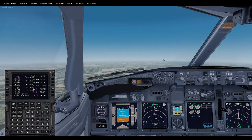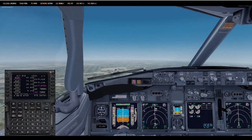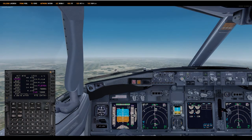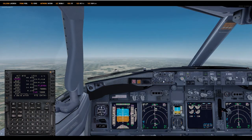Radar 622 descent level 310. 310 and get P3D heavy. A very good traffic we got. Radar 622 contact Shamshabad radar 120.95. Please. So 120.95 and the P3D heavy.